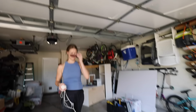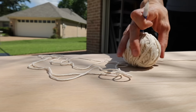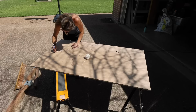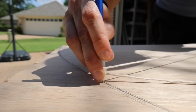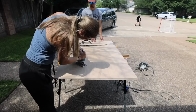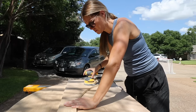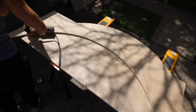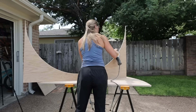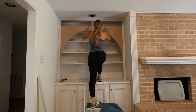I essentially used the same process that I did to make the arch doorways and put a screw at the midpoint of my board and then used a string and a pencil to mark the arch. Once I had it marked, I used my jigsaw and carefully cut along that line. Next, I gave it all a quick sanding, making sure to sand the inside of the arch to get rid of any imperfections left from the jigsaw. With that, our first arch was just about finished.